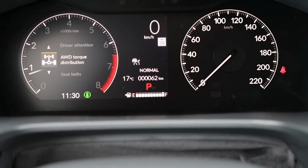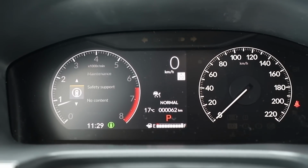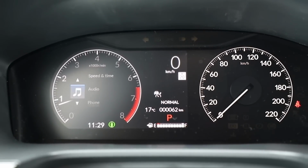Ahead of the driver is a blended instrument setup. The analog speedo sits to the right with a 7-inch screen to the left. The format is clean and clear and it's reconfigurable. It can show everything from the all-wheel drive power split to the safety and what's covered.